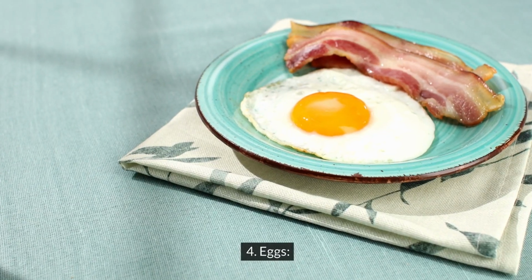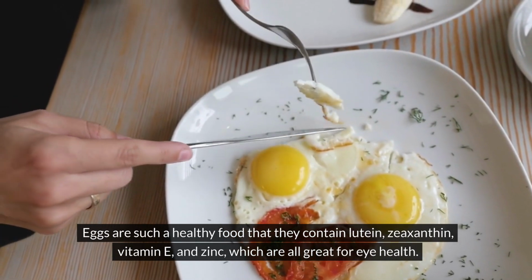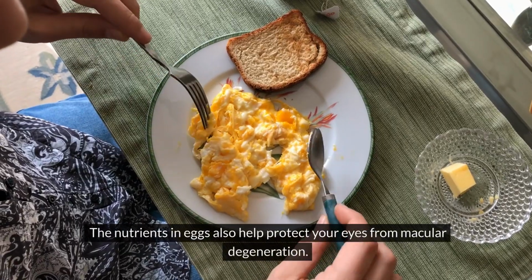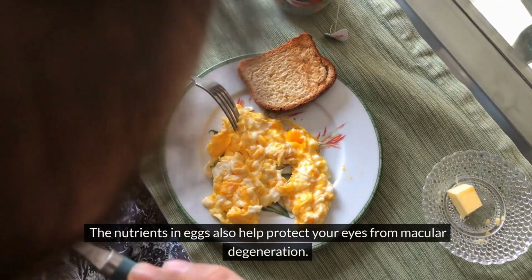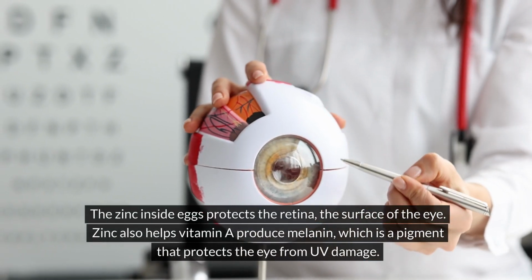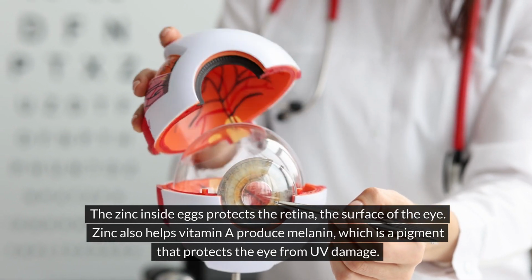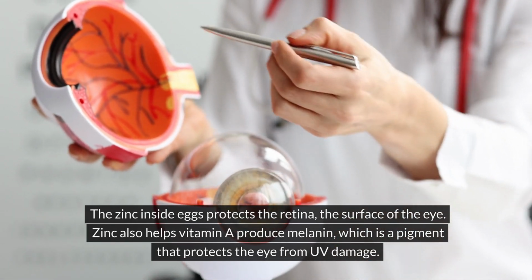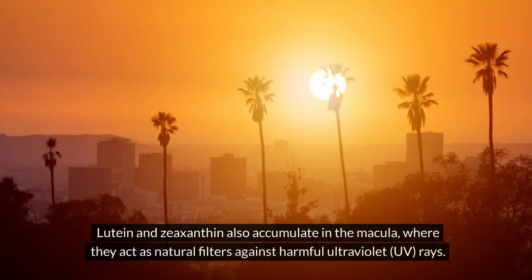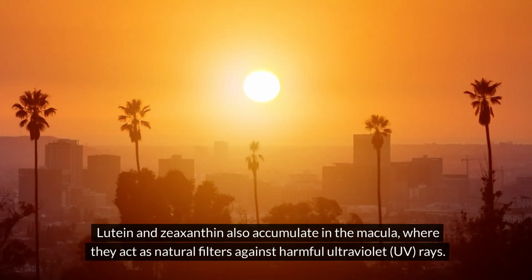4. Eggs. Eggs are such a healthy food that they contain lutein, zeaxanthin, vitamin E, and zinc, which are all great for eye health. The nutrients in eggs also help protect your eyes from macular degeneration. The zinc inside eggs protects the retina, the surface of the eye. Zinc also helps vitamin A produce melanin, which is a pigment that protects the eye from UV damage. Lutein and zeaxanthin also accumulate in the macula, where they act as natural filters against harmful ultraviolet UV rays.